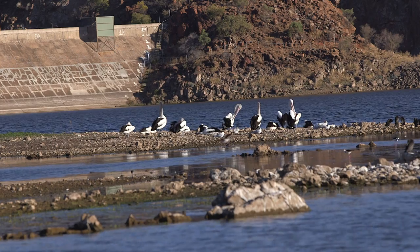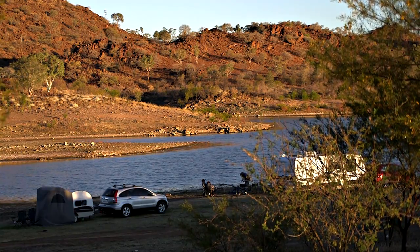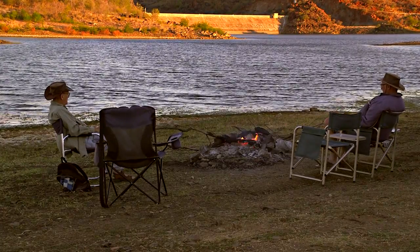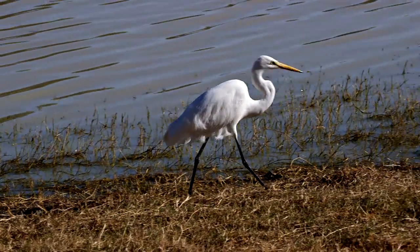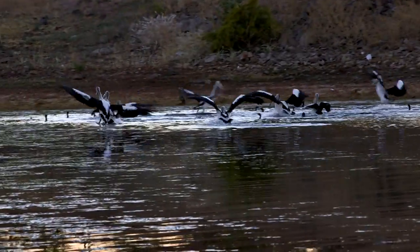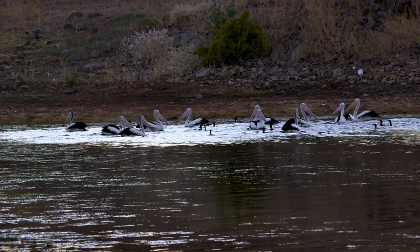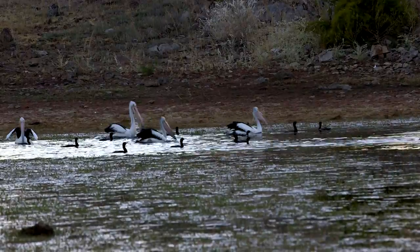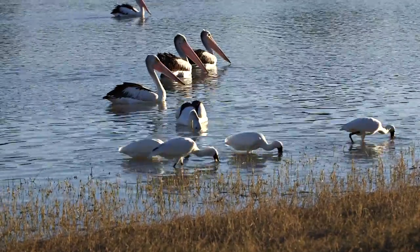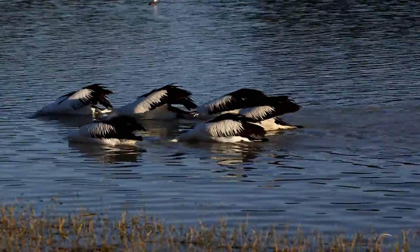The huge water supply created other attractions, resulting in it becoming a haven for a variety of wildlife. Camping is permitted along its shores, making it ideal to observe the local wildlife close up. Early mornings and late afternoons, pelicans, cormorants and spoonbills work in unison to catch their food, creating a unique spectacle for the observing campers.